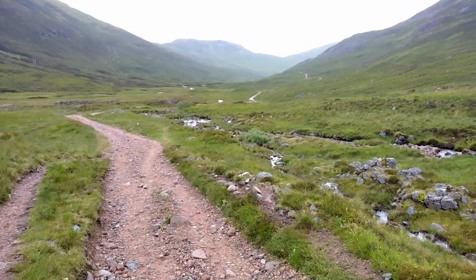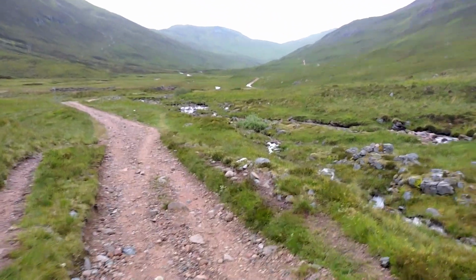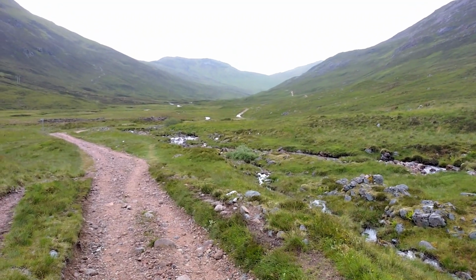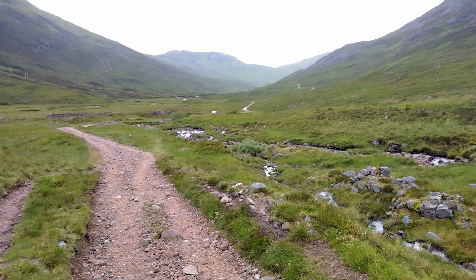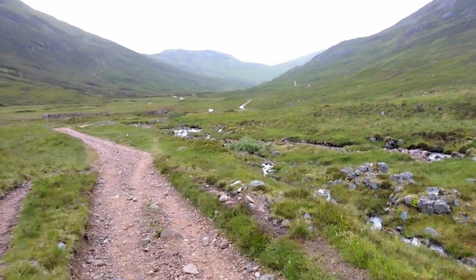Well, if you can see at the end of the glen, that part of the glen, it turns to the right. There is no other glen going off to the left, so all of the water is going down. There's no more watersheds.